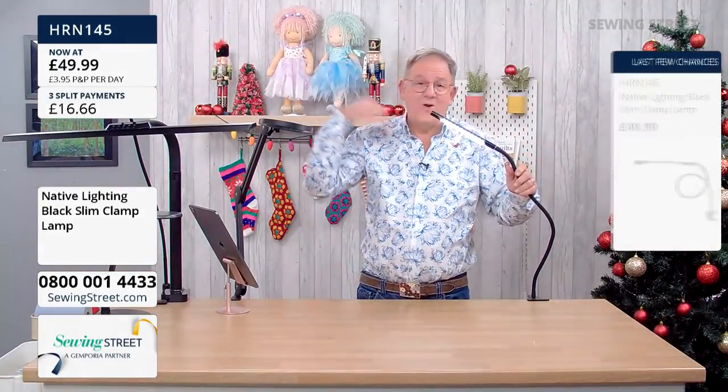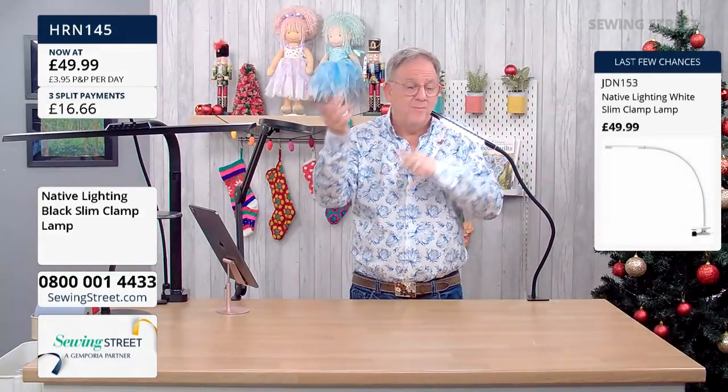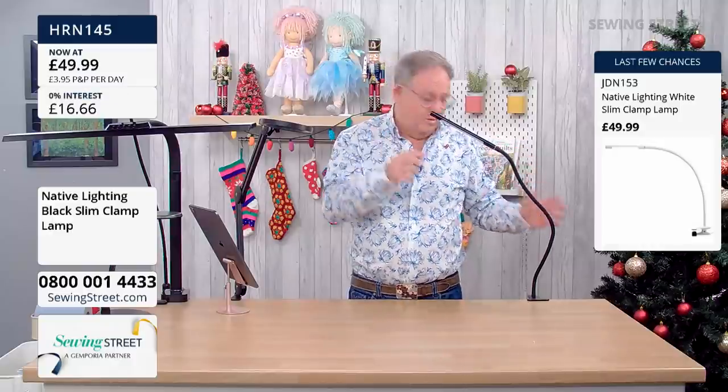Now, exactly the same amount of white and black have gone. Normally we have a competition going. Sometimes the white ones are more popular, sometimes the black ones are. We're equal measures on this.